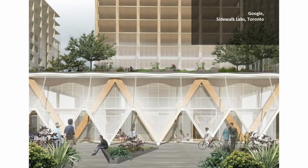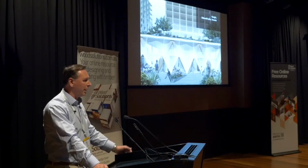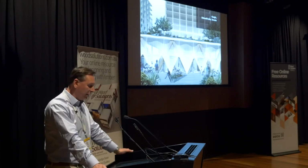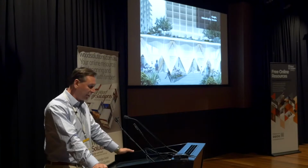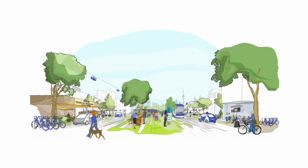Google has embraced timber. Sidewalk Labs in Toronto have been given a parcel of land and have come up with a solution. They've acquired a couple of architects, including Michael Green. Michael Green and Sidewalk Labs, part of Alphabet, have effectively constructed a city, using V or K-brace scenarios with cross-laminated timber and alternate materials. These are some of the schematic sketches they're putting together.